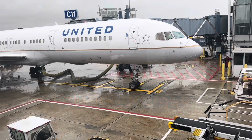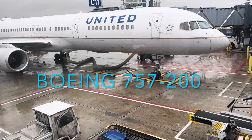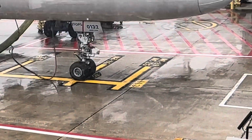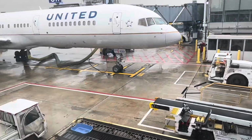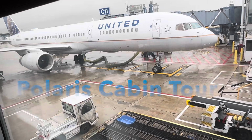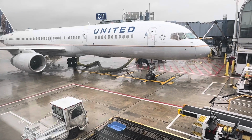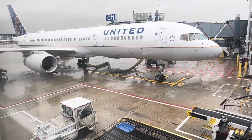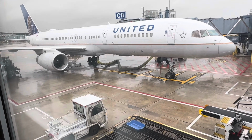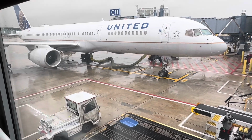Today we're going to be taking United 757-200 out to San Diego. As you can see, this is an ETOPS certified aircraft. This particular model is unique in that it is sometimes run for longer routes, and it has accordingly lay flat Polaris suites in first, economy plus, and economy. We're going to try to show you those seats when we get on board, but wanted to just give you an idea of the aircraft and hope you enjoy.